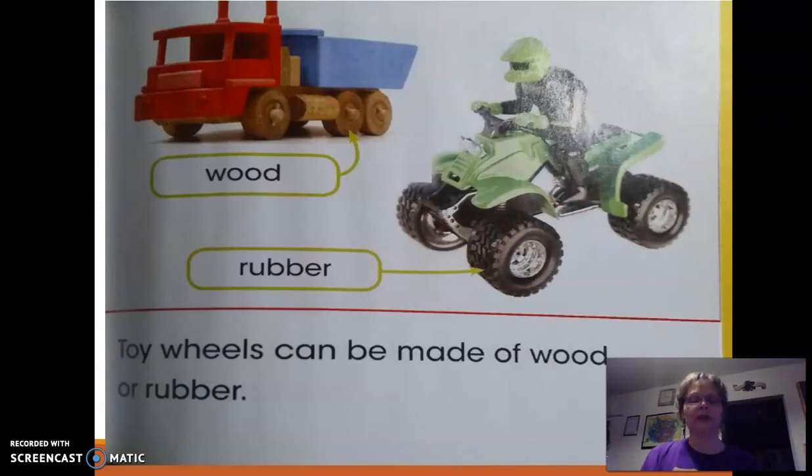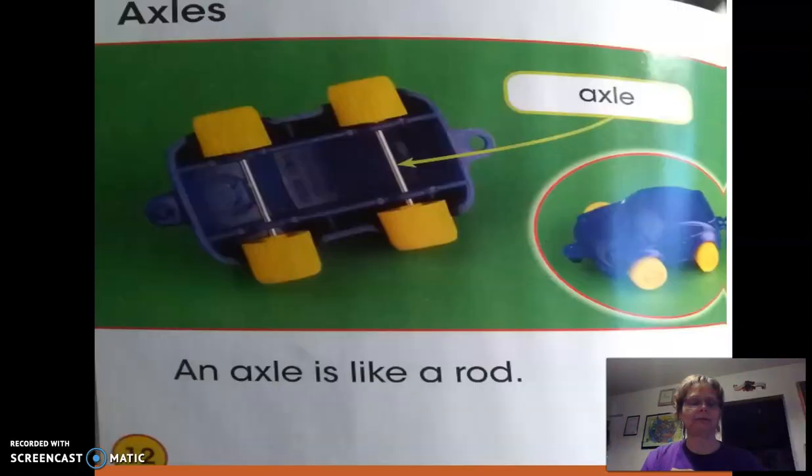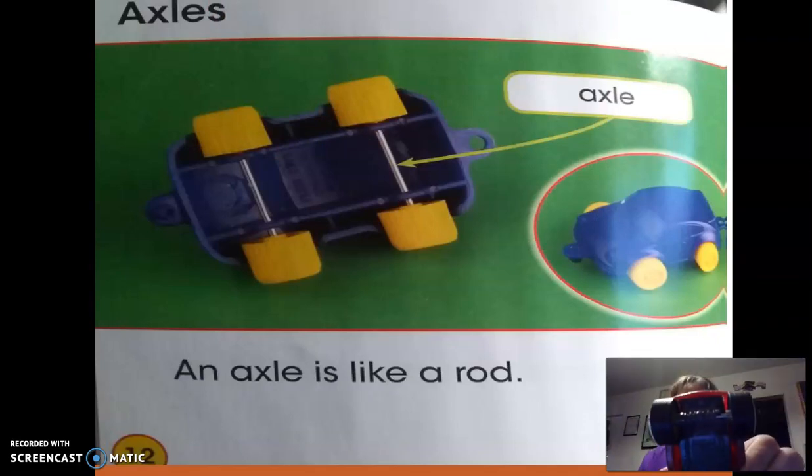Toy wheels can be made of wood or rubber. And again, on the truck I showed you, these are made of rubber. An axle is like a rod. So if we look underneath our truck, we can see there is an axle under there.